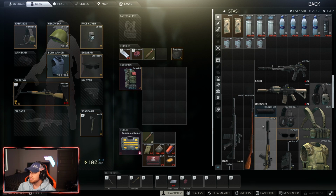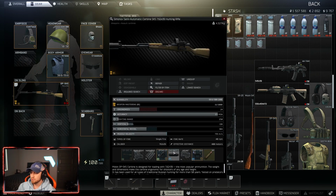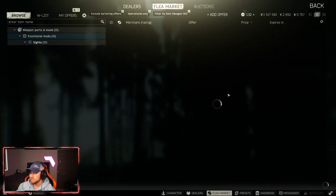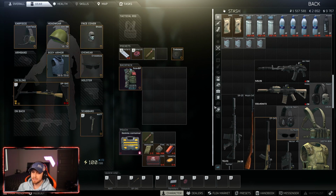Now another option you do have with the SKS is suppressing it. So this hexagon suppressor is the one I always run. It is kind of pricey on the flea. You know, you're running 35 to 40k for the suppressor, so you're paying double the amount of the gun. So it's kind of up to you.